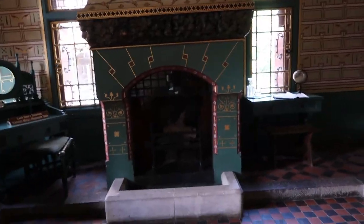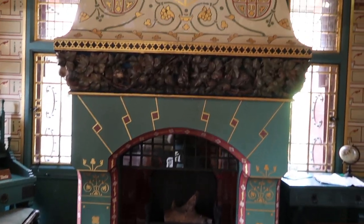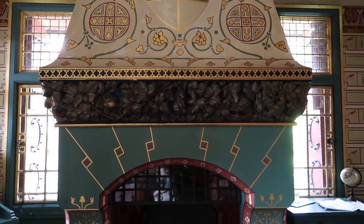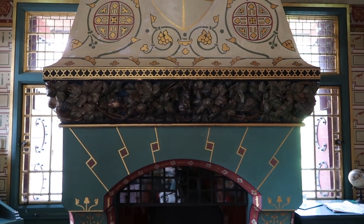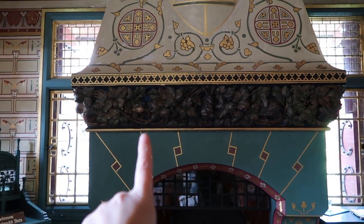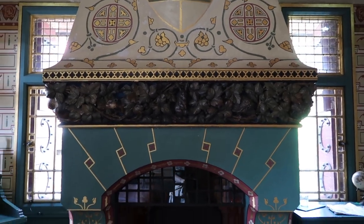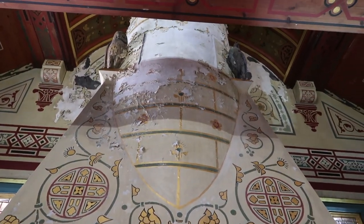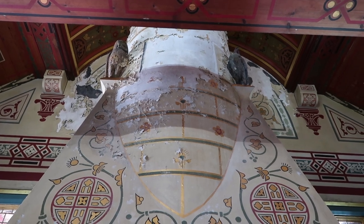And then back to the fireplace. It's like a classic fireplace, but what's really cool is it has really intricate carving. There is supposed to be a hedgehog, a guinea pig, and a rabbit. So the guinea pig is right there, and the rabbit and the hedgehog. And if you look up further, it's kind of hard to see, but you can see an owl and a cockerel up there, which is interesting.